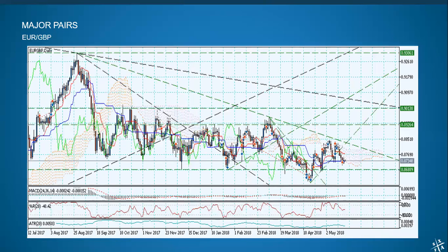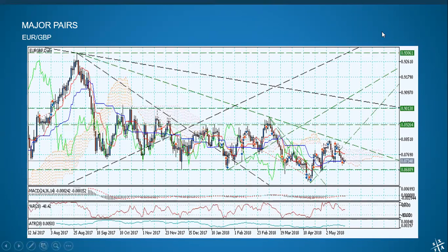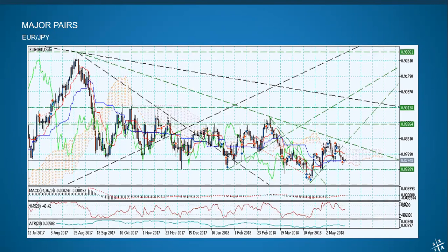Euro JPY, and I'm sorry, I've got the wrong chart here on the Euro JPY, so I'm just going to skip this one. For some reason, it repeated the chart from the euro pound. My apologies for that one. So I'm not even going to try there. I'll skip the Euro JPY this time around. I do know that the JPY has been weakening at the same time as the euro, but I will probably add this to my email update. I'll give you my views on the Euro JPY.